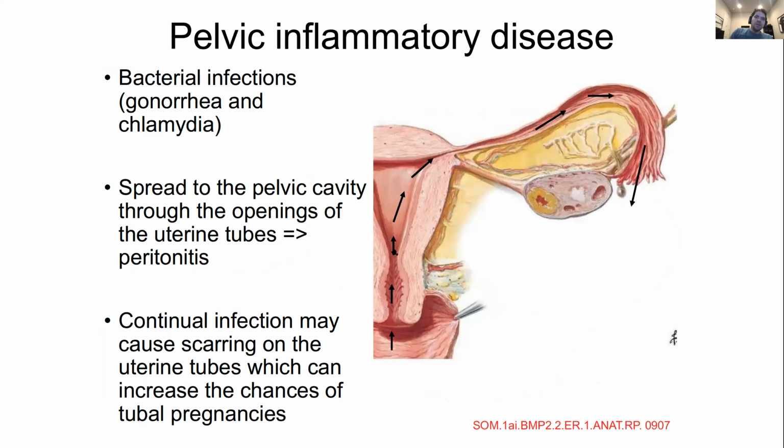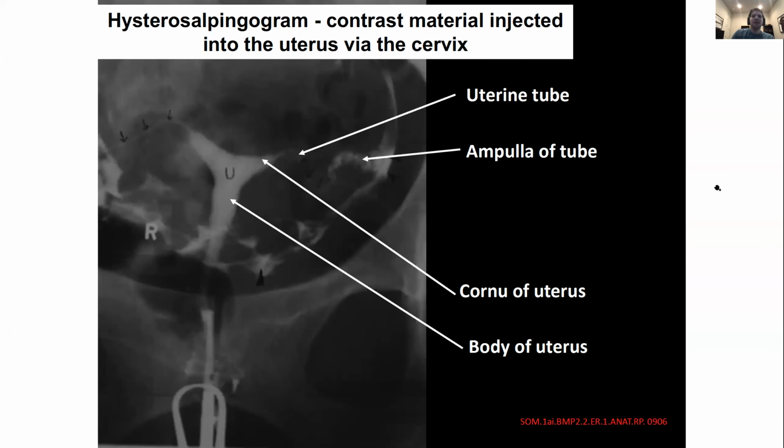I mention this. So when you get pelvic inflammatory disease, often referred to as PID, you can get mucus buildup here. It could actually get all the way into the abdominal cavity, but it does cause problems if you fertilize the egg and it's trying to get to the uterus. And you can get an ectopic pregnancy there.